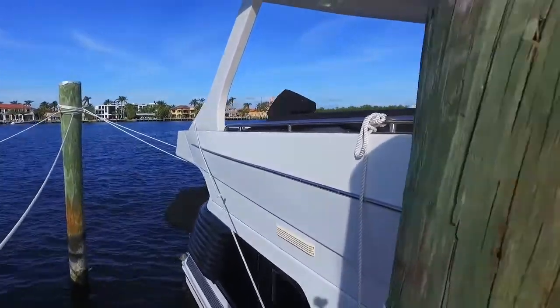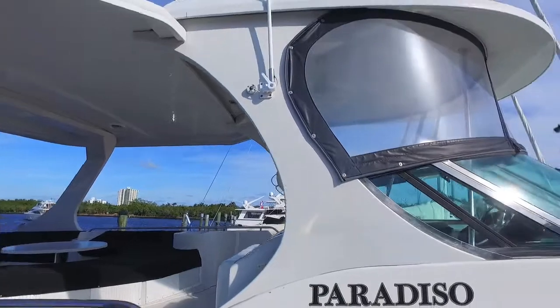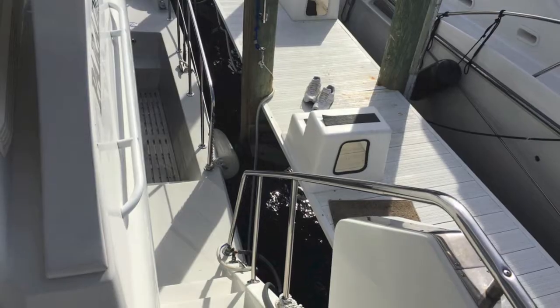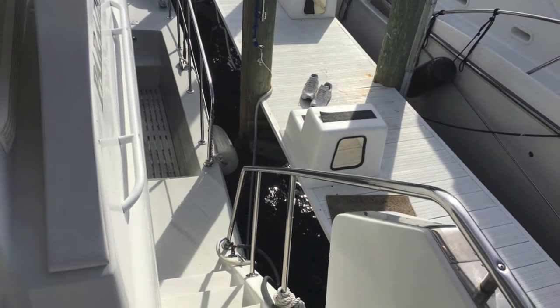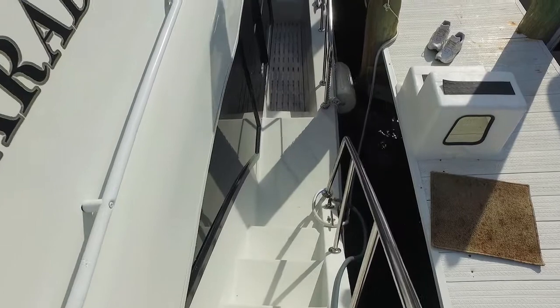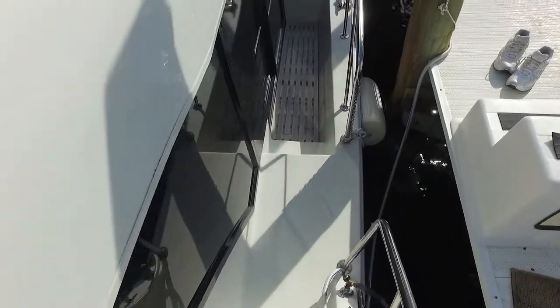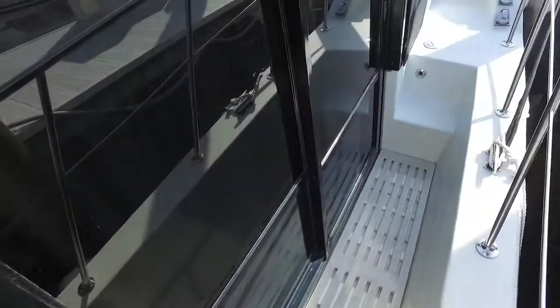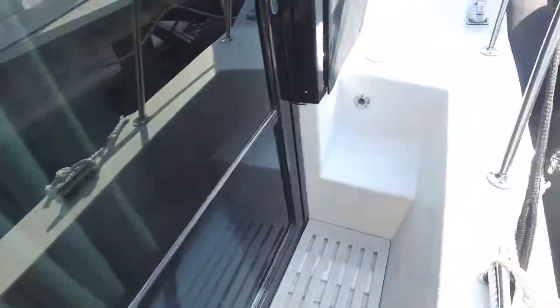They've added a 3-foot extension for a tender with a davit. So you need to really get on board this boat. As you can see from the dock, you can step right onto it and go forward or back or right into the cabin. There's a landing area, and I'm walking now along that landing area, walking forward, and it's got a nice area to collect water so it doesn't get in your main salon.